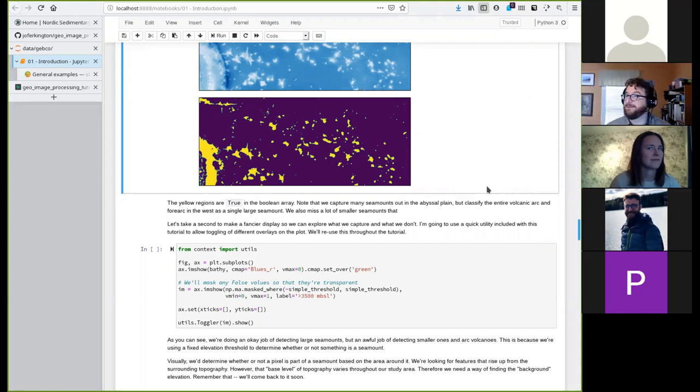Before we get to that, we need to figure out how we can do that. And that's where some filtering is going to come into play. So I'm getting a little ahead of myself. We're going to be moving on to the next section.